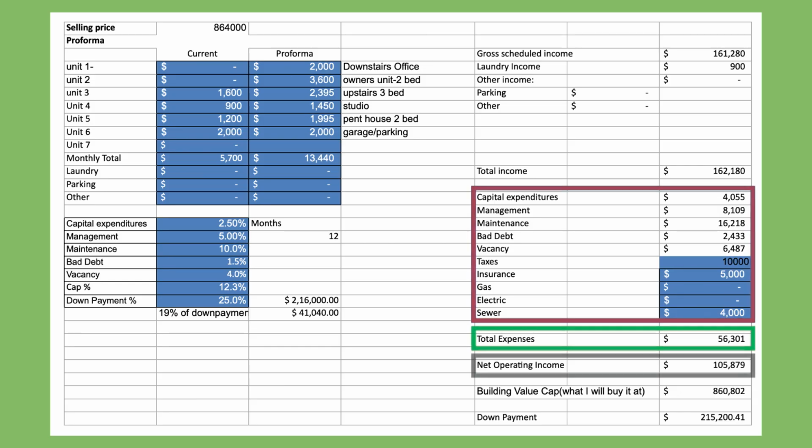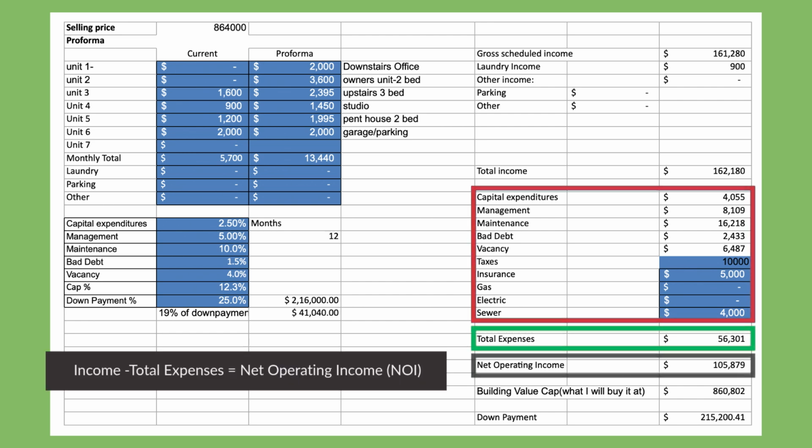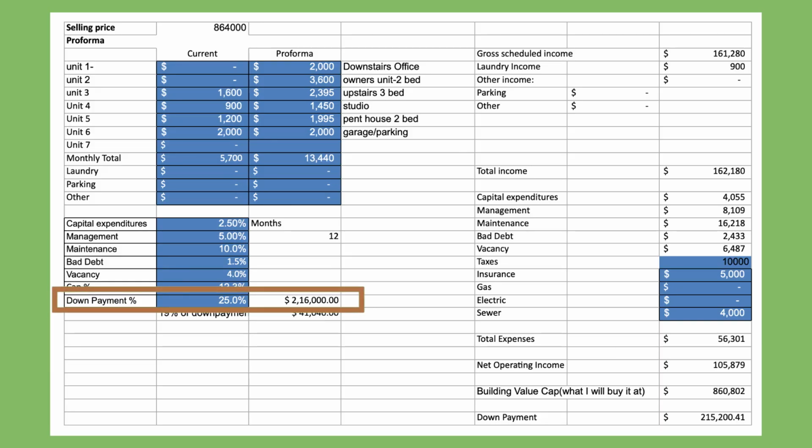So you're going to add up all those numbers and you're going to get that total expense. You subtract that from your income and you get your NOI, or net operating income, the true measure of a property's earning power before you pay your mortgage. Then you're going to figure out a down payment, usually about 25% for an investment property, and you're going to run your cash on cash return, your cap rate, or a DSCR if you're considering a DSCR loan, which I talked about in a different video.